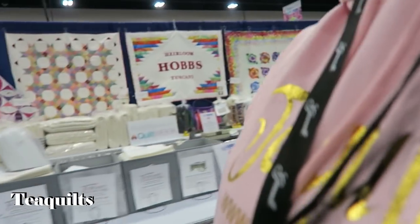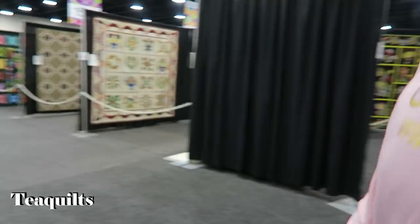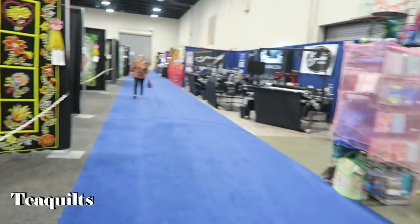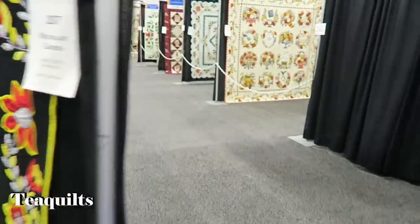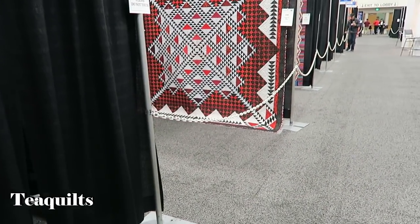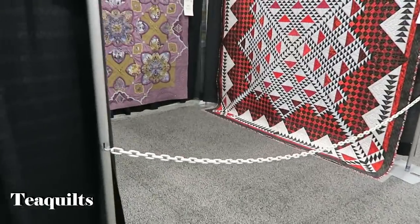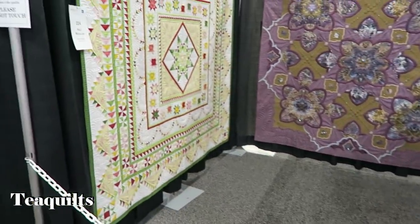Did I go? There are no quilts that way. So we shall go down a couple of aisles that I did not show you yesterday, hopefully, because I can't remember what I showed you for real.